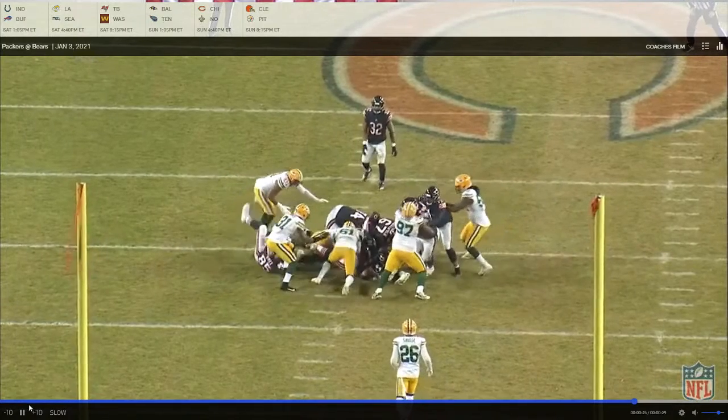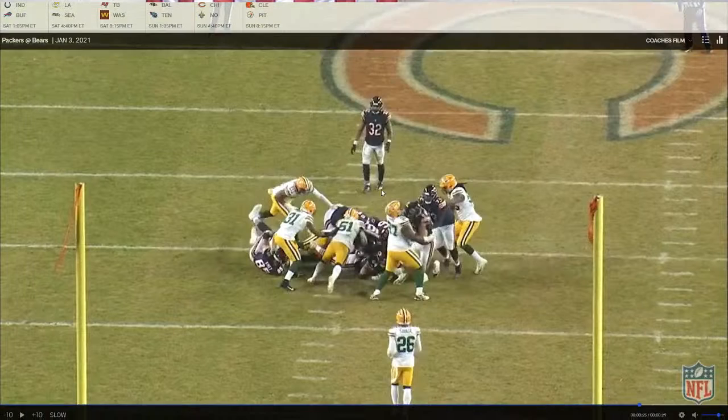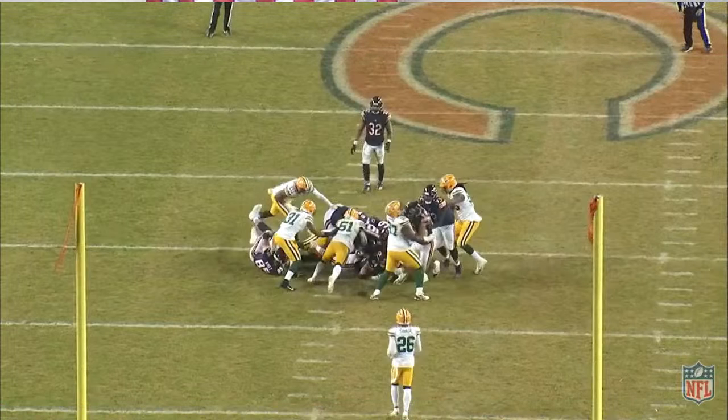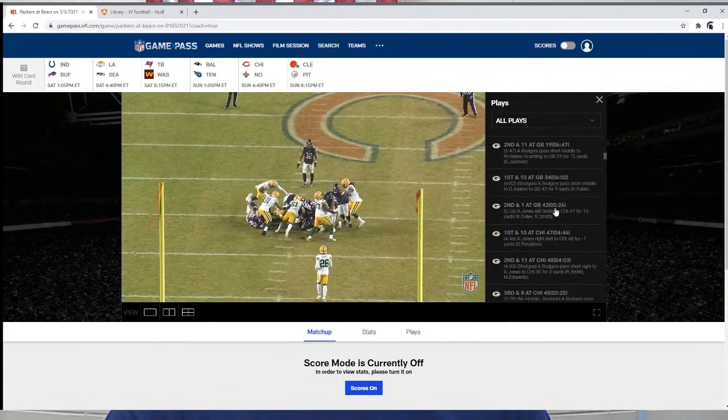But the most frustrating thing is, why are you putting your dominant dude in a position to get blown off of B gap in a short yardage situation? Kenny Clark should be at nose in that. This is where you should bring in that big... I always forget his last name. The Snacks kid that you just picked up from Seattle, and he should be playing Kenny Clark's D-tackle spot.